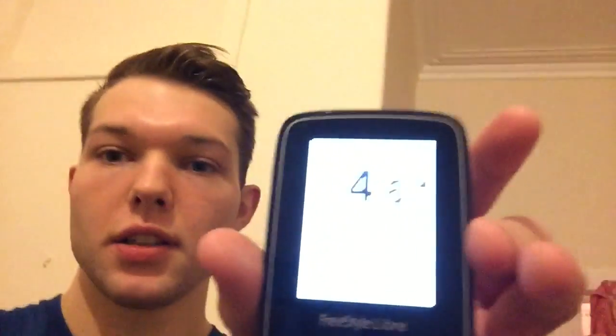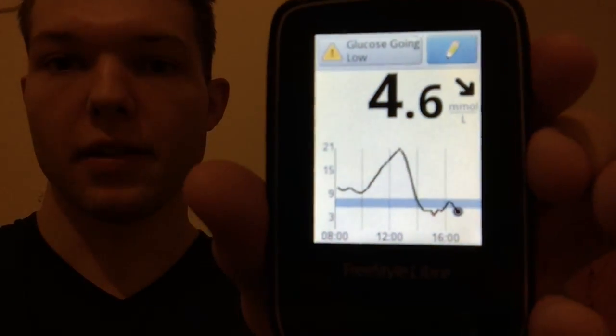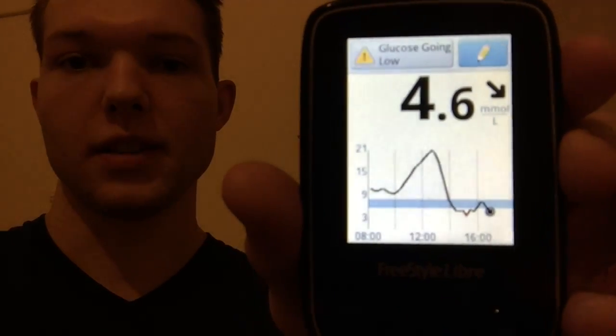It's now 5 o'clock, so time for lunch, which is turkey steak and vegetables again with a small bit of ketchup. As you can see, the apple worked well, and then I'd left my lunch very, very late today, so it's falling low. But as I'm eating now, it should be fine. So I'm just not going to bolus for the meal because the carbohydrates in it are so low, and track it and see how it goes.